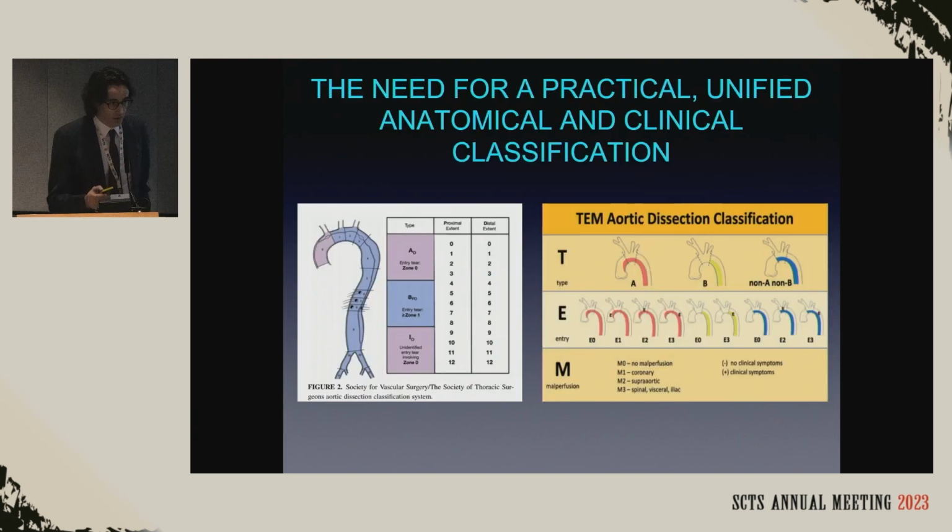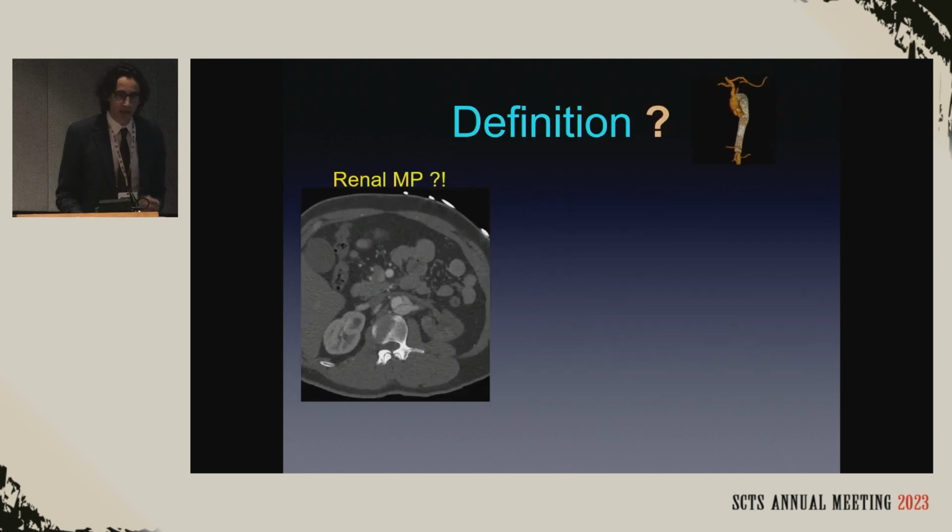So Professor Czerny has shown us very well how important classifications and terminology are. We're now dealing with several classifications that we are invited to use when publishing papers or reporting standards, and we're also dealing with recommendations when treating those patients. And how we call things actually has a consequence in what we are going to do.